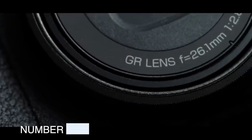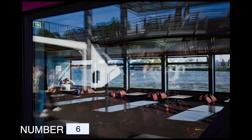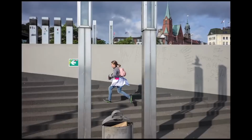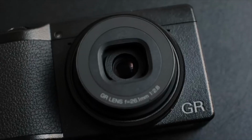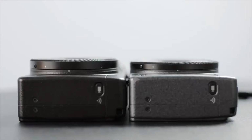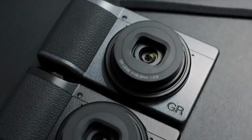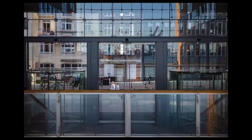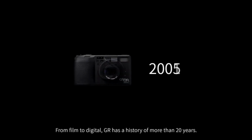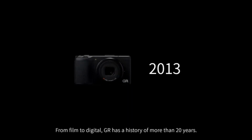Coming in number 6, Ricoh's GR IIIx. Released in 2021, Ricoh's GR IIIx refines their 12th generation GR with a highly user-requested feature. It features a 24.2 megapixel APS-C size sensor, a new 40 millimeter equivalent lens, and shoots 1080p 60 frames per second video. It also has a 3-inch touchscreen, a built-in ND filter, 2 gigabytes of built-in storage, multiple exposures, time-lapse, interval composite, HDR, and wireless connectivity.